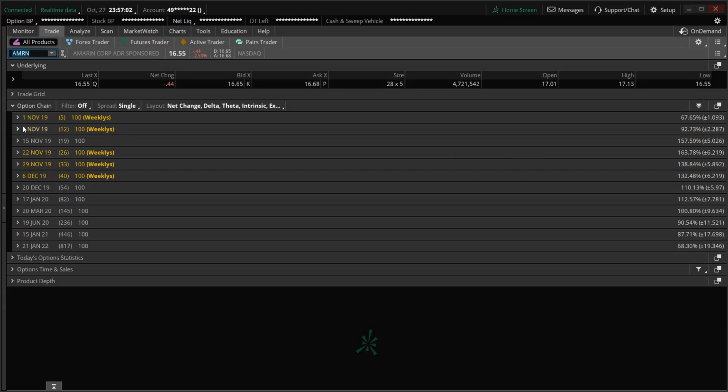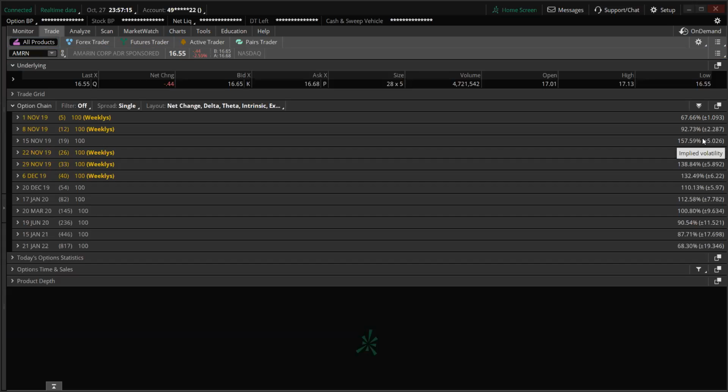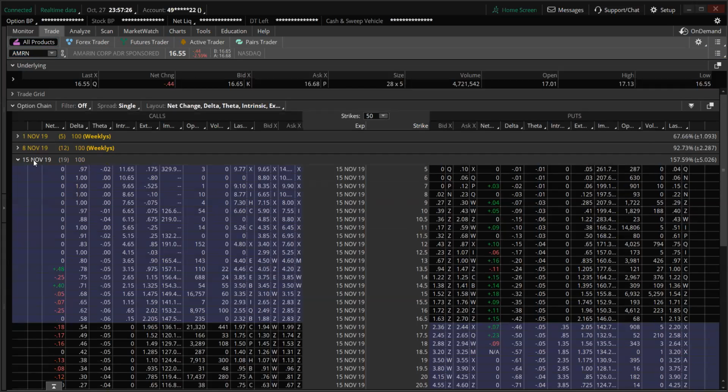Let's check real quick. The contract is already high. It's already 92% IV. It still can go higher, as you can see here. This 15th of November one is 157%. Now, I think the reason for that is because the AdCom is 14th of November, so it is right one day before the expiration of this contract.